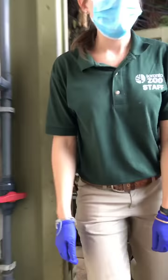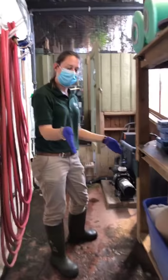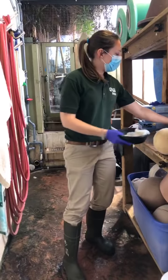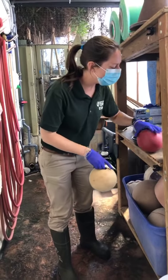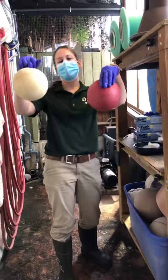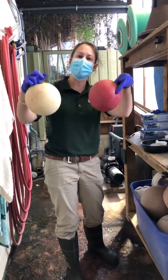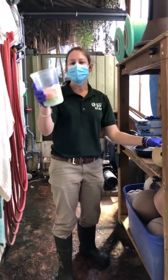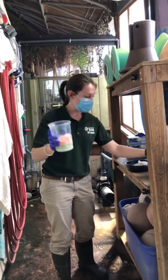Alright, up here, we have a whole enrichment section for them. These guys are really smart, they really like to play. So today we're going to give them some popsicles, and we got some eggs, and we're also going to give some balls. Lila really enjoys the balls, she likes to roll around in the water with them. We just have some scallops and shrimp in here for today. And Lila also really enjoys veggies. So we've got some carrots and celery, and she'll probably play with this as well.